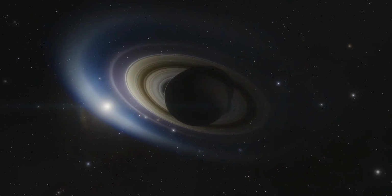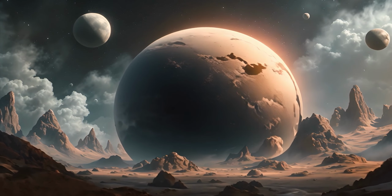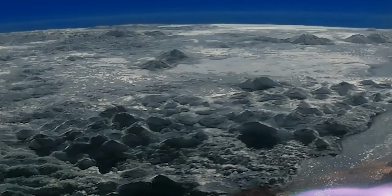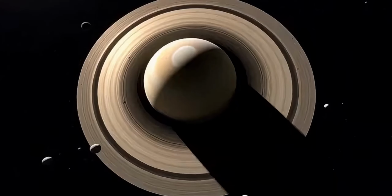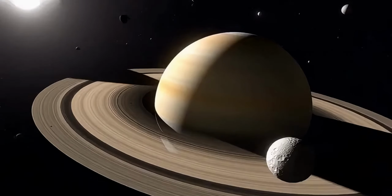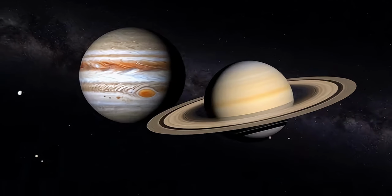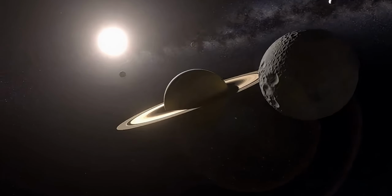Some of these moons are massive worlds. Others are tiny fragments of rock and ice. Some may hide oceans beneath their surfaces. Others are likely captured asteroids. So how did Saturn end up with so many moons? Why does it beat even Jupiter, the largest planet of all? Let's uncover the story behind Saturn's incredible moon system.